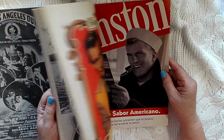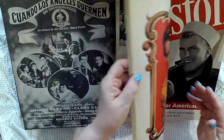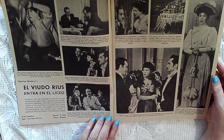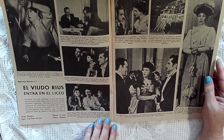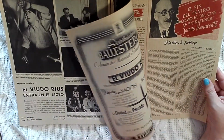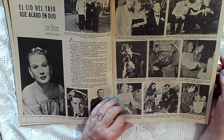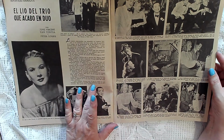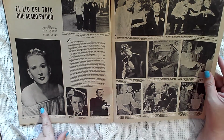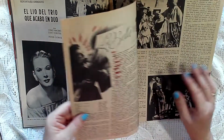Look at the old adverts. Oh, John Wayne. Look at John Wayne. But it's all about Hollywood stars. So let me have a look, see if I can find. I know Peter Lorre was in here. I don't know if anybody remembers him. I vaguely do. The director, Roy William Neal. There's Peter Lorre. Dan Duryea. June Vincent. Oh, there we go. So that's all pictures from Hollywood.